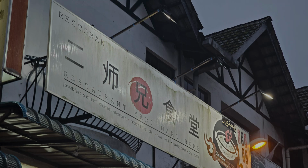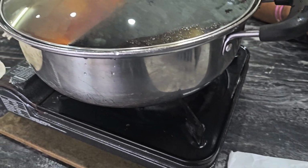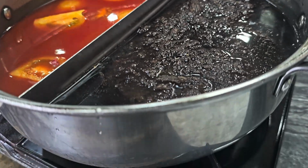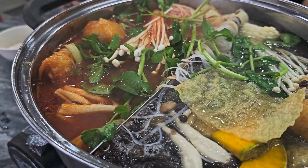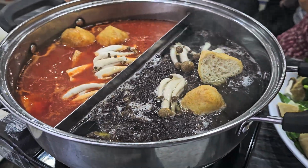After exploring the plantations, we decided to have lunch in Brinchang. We found a cozy restaurant serving the famous Malaysian steamboat, perfect for the chilly and rainy weather. The vegan-friendly steamboat we ordered was absolutely delicious and the service was excellent. It's a must-try experience when in Cameron Highlands.